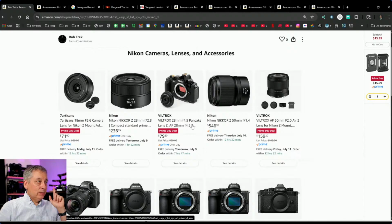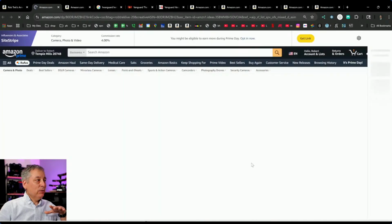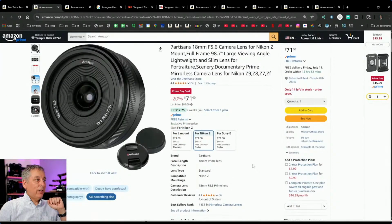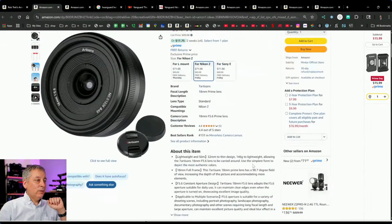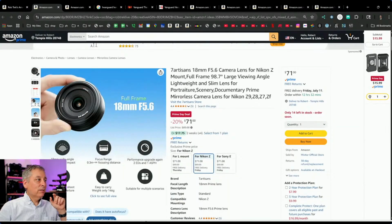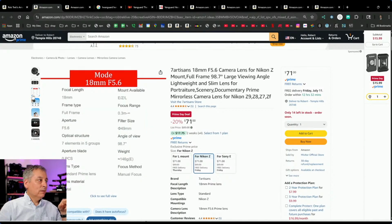Of course, the Viltrox we talked about, but there's also a 7 Artisans 18 millimeter at 5.6. Is this autofocus though? I'm not familiar with this lens. So you guys take a look at this one, $71. This has got to be a manual focus. Full frame optical 7 elements.